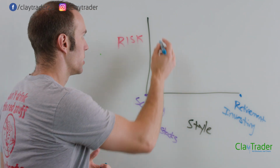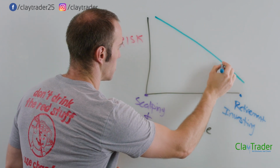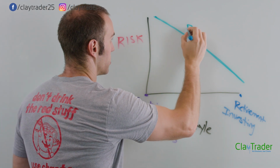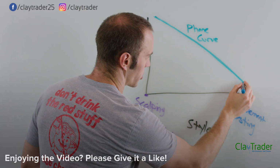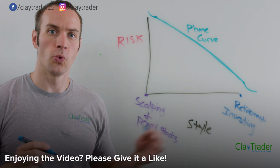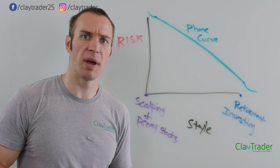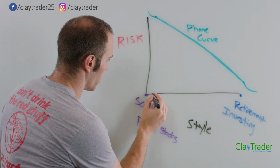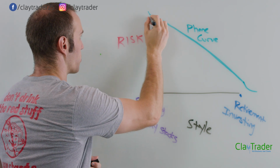So we need to keep in mind this curve here. And this curve represents the phone curve. Yeah, I realize it's actually a curve because down here it will curve off and up here. So this is the phone curve though. So what is the relationship? Let's say that, you know what, Clay? I want to do penny stocks and I want to trade penny stocks from my phone. Okay, well, penny stocks are essentially here. So when you match that up with the phone curve, what is that telling us about risk?